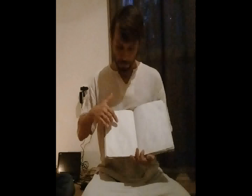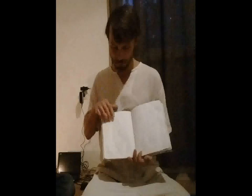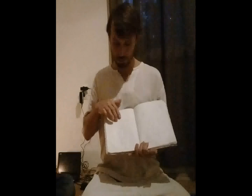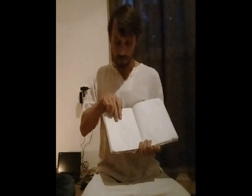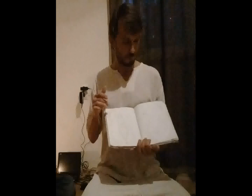So here is a beautiful pearl, the clitoris. This is the hood, so it's pulled out, so we see the clitoris. When we pull the hood, then we may see the beautiful pearl.